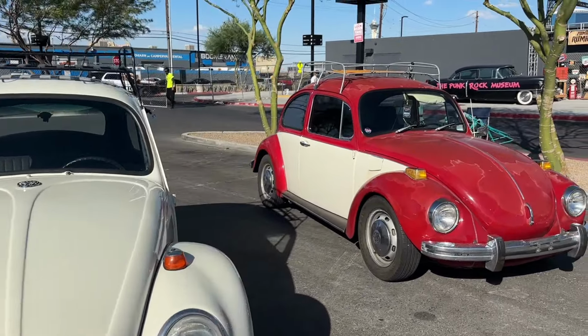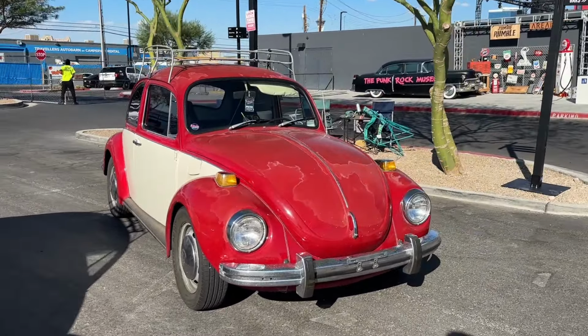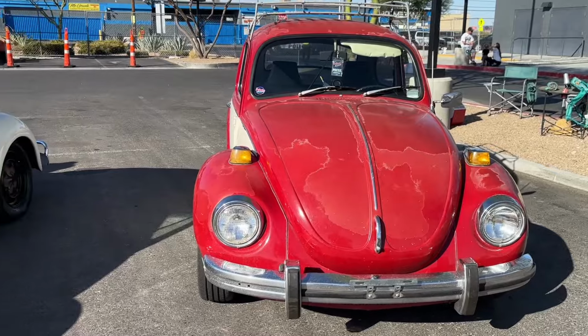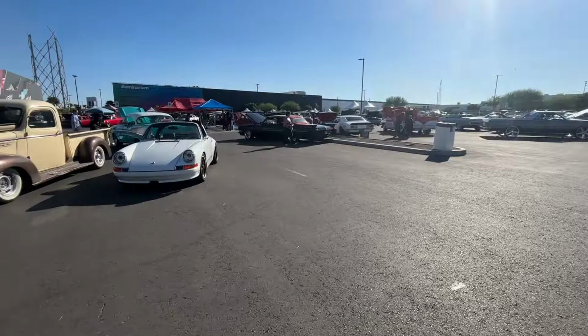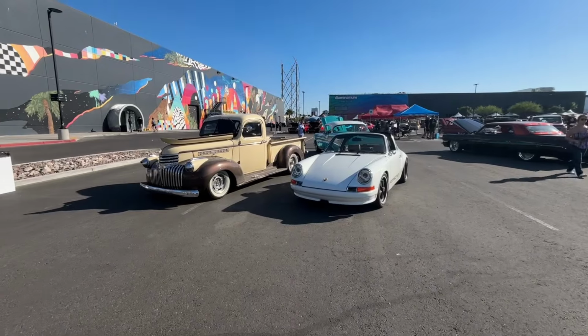And we got my 71 right here. Woo! Pretty cool stuff. Nice old Chevy truck.